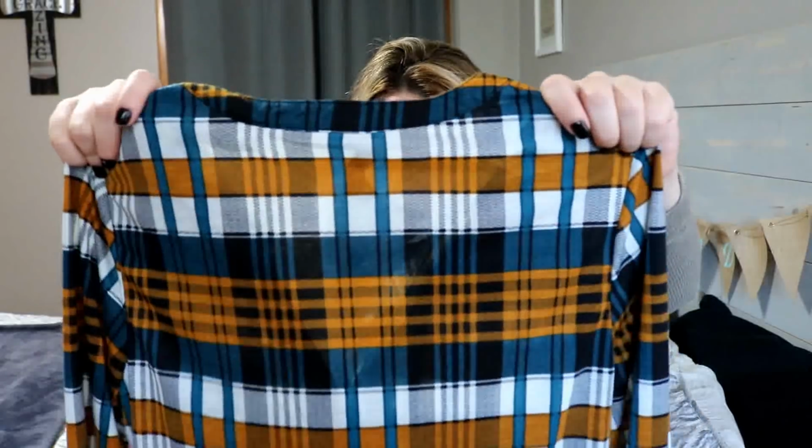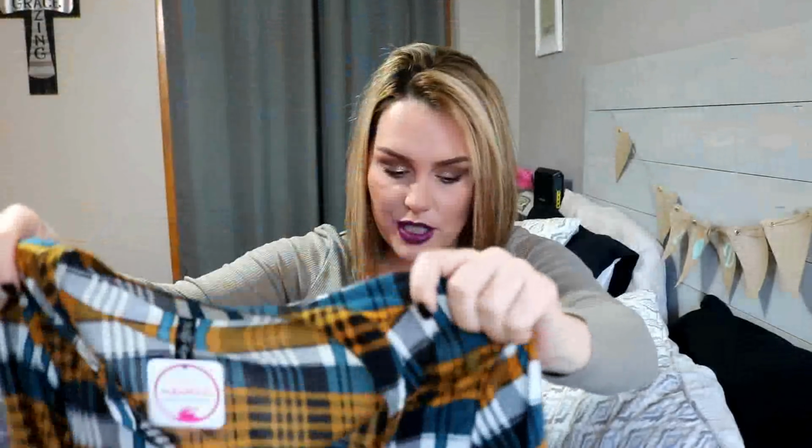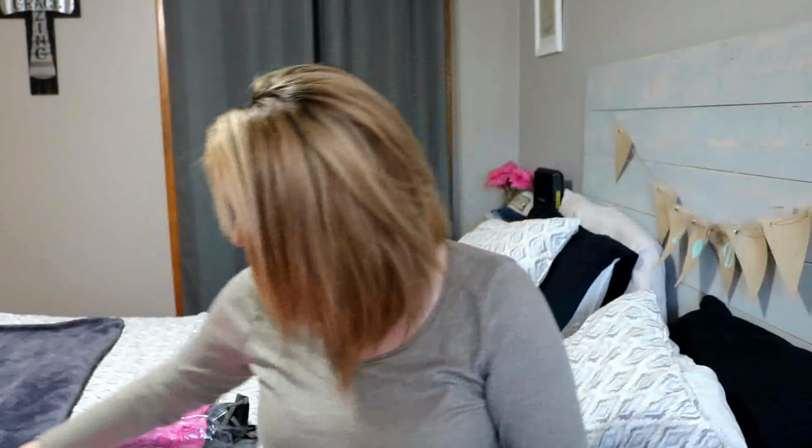But I really, really love this. This will be super cute. We're actually going to take the girls pumpkin picking tomorrow, so I'm totally going to wear this. I am going to insert pictures at the end so you guys can take a look. I really love the sleeves. It's a cuffed sleeve. This is really, really nice. Let's see.